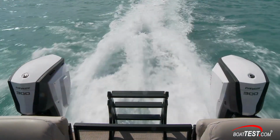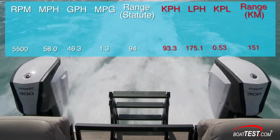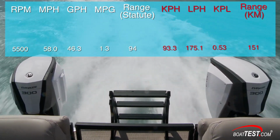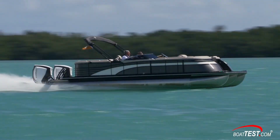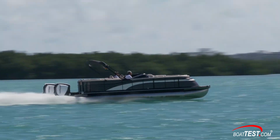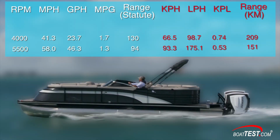With the twin 300 E-TEC G2s cranked up to 5,500 RPM, our speed topped out at an impressive 58 miles per hour. At that speed, the total fuel burn was 46.3 gallons per hour. With a pontoon, it's hard to come up with the best cruise because the performance is so linear, but what we did find was that dropping the speed down into the 4,000 RPM or less range had a significant decrease in the fuel burn, and the range shot up accordingly.